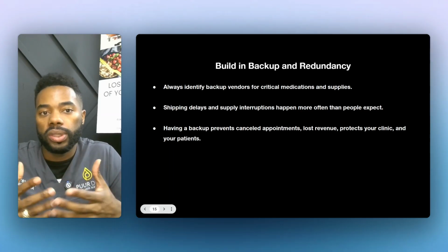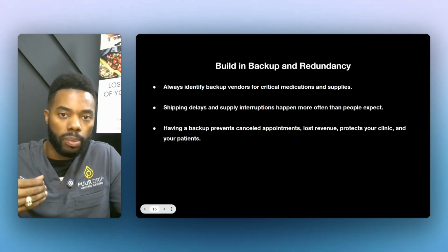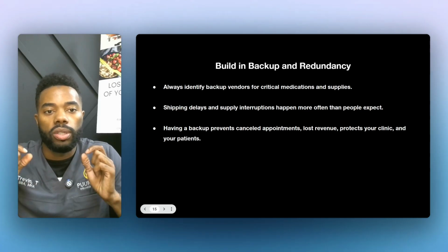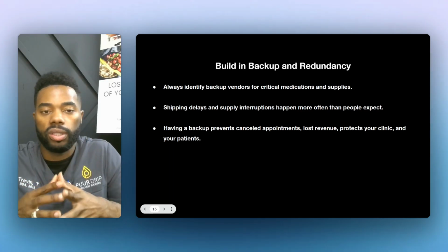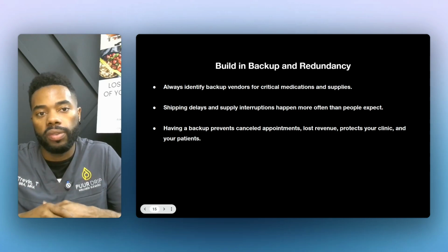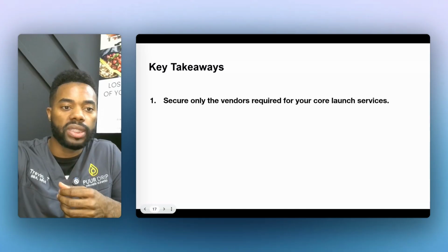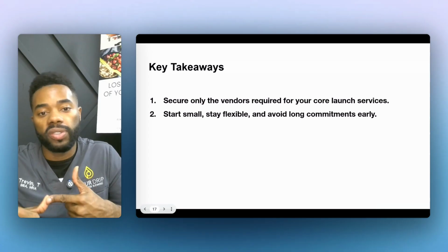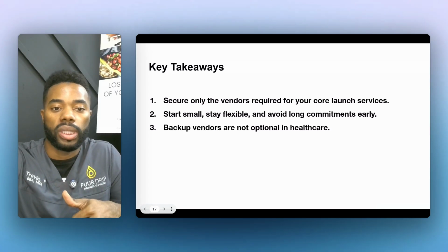So you want to protect your clinic and your patients, because that's a safety part around patient care, as well as a revenue part for you and your reputation. So again, you want backups. This is really not optional. I always recommend it. Now, granted, as I said earlier, you don't necessarily have to do all this at once. But I want you to be aware of it and be thinking about it as you scale and grow your clinic. Some key takeaways here: secure only the vendors required for your core launch services. Start small, stay flexible, and avoid long-term commitments early on. Backup vendors are not optional in healthcare, so we've got to get those.